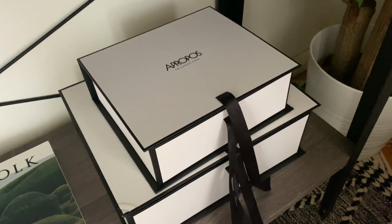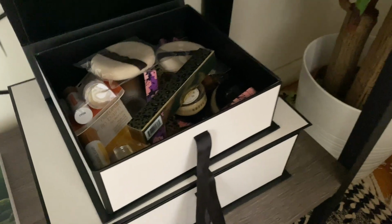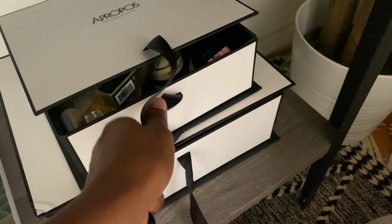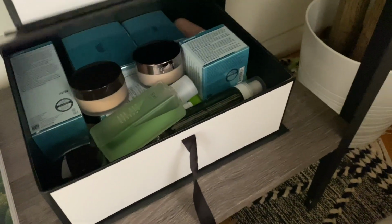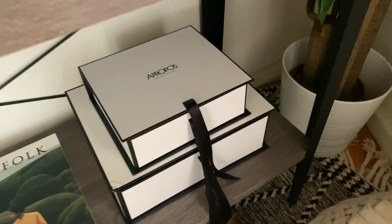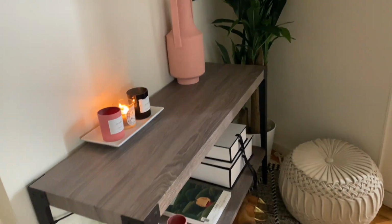I actually use these little boxes for storage. I get so many skincare and beauty products from brands that this is where I store them until I have a chance to actually use them. And so I can report back to you guys on how everything works. So that is the foyer off to the left when you first walk in.